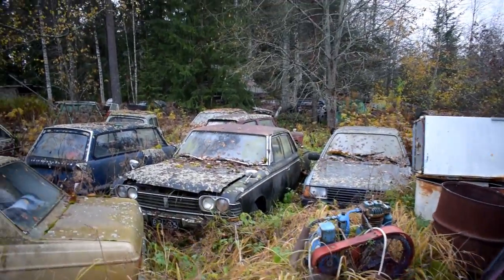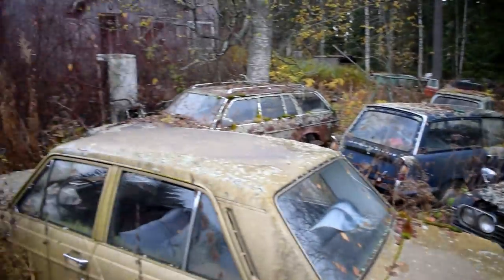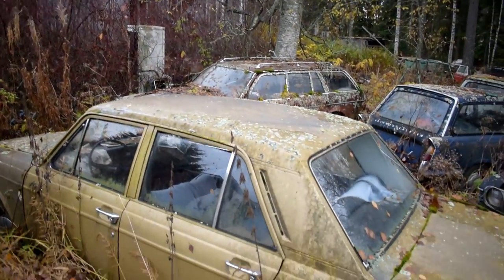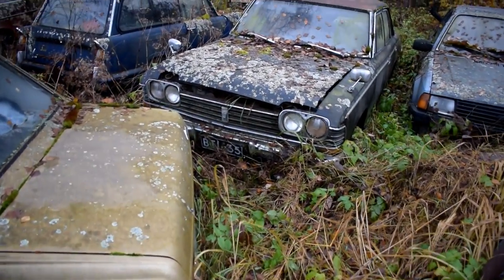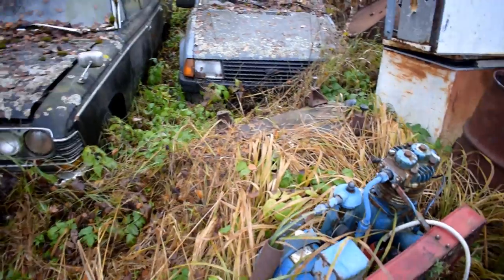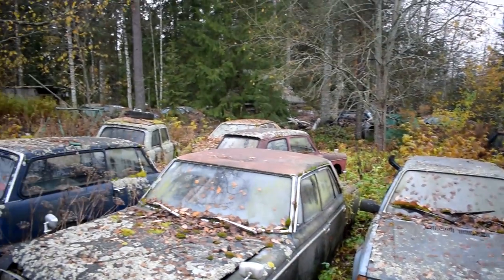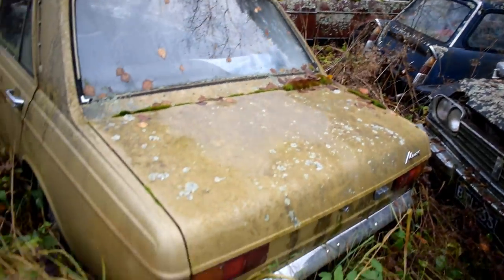This is abandoned Finland, and today I'm at this old abandoned house with lots of old cars. This place is really cool because there are lots of rare cars you don't see every day. Here is Hillman Minx.